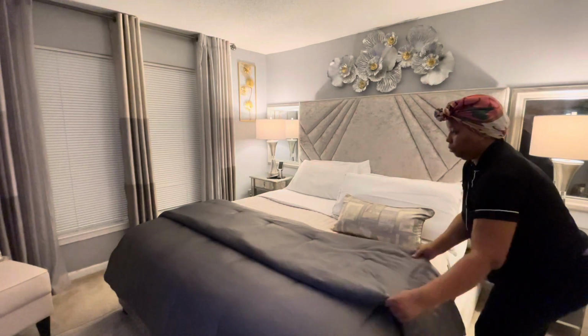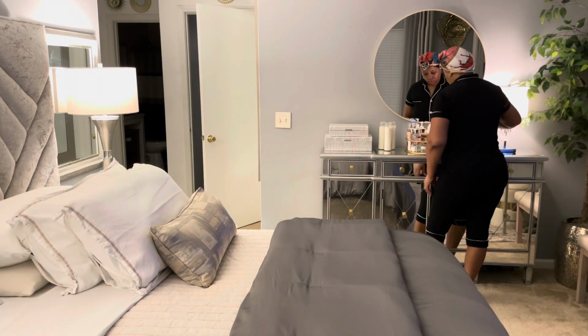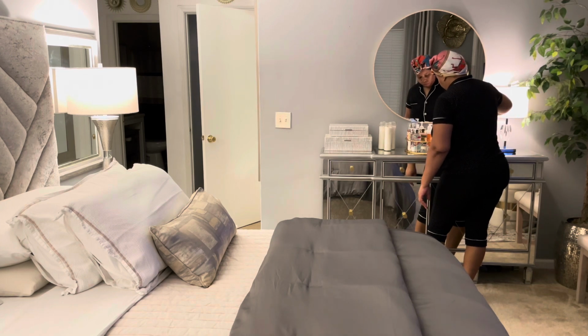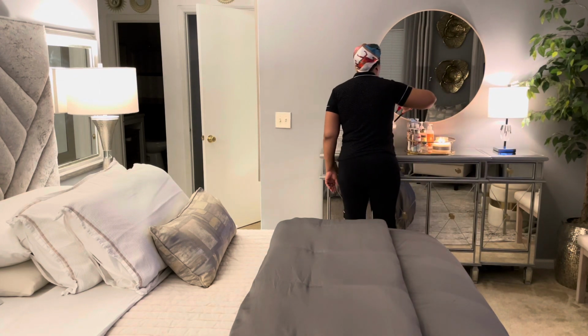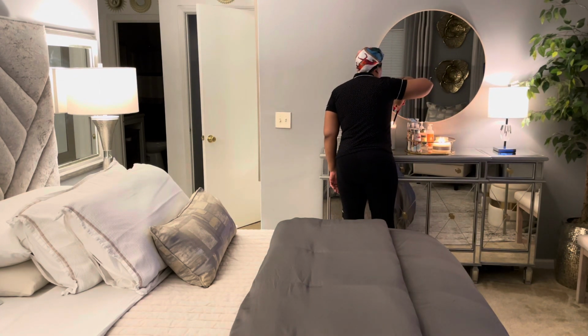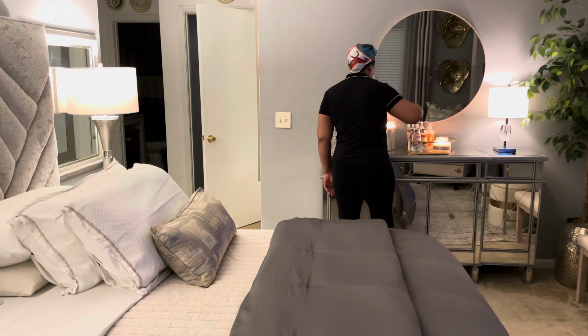So I'm going to be up for a minute tonight, and when I do that, I always light my candles, just set the mood for me to get comfortable, get relaxed, and I can catch up on my favorite shows I'll be watching because I did record them, but I just haven't had a chance to watch them.